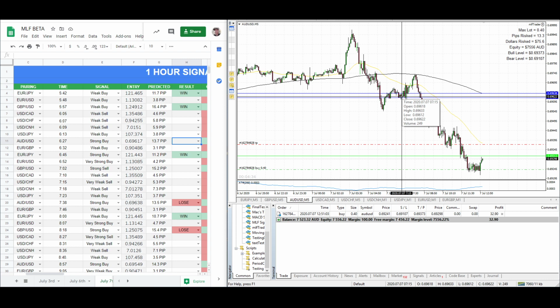What was that number? 69617. So it was this one here. We went up 12 pips roundabout. We were looking for 13.7. So we could have put our stop loss at break even at that point, being that it had moved 80 to 90% of our trade, and then we would have been stopped out. But for the sake of recording this information, that's going to be a loss.